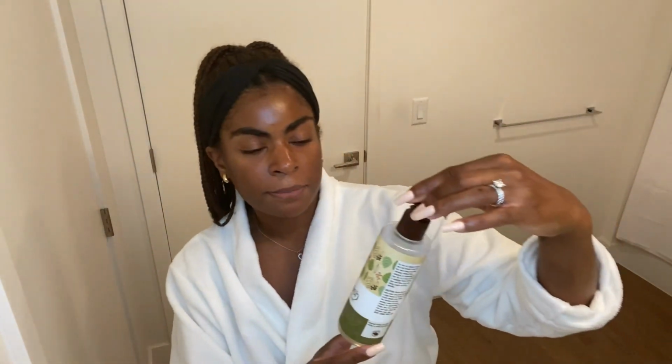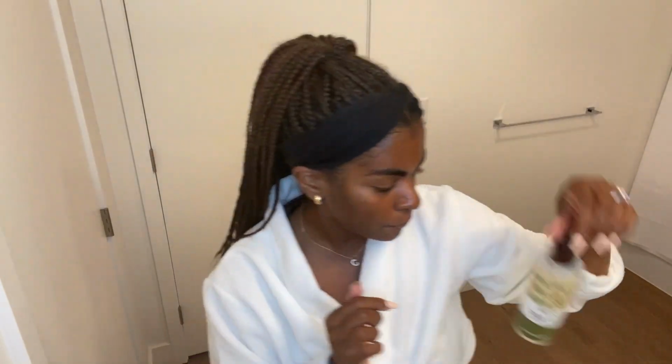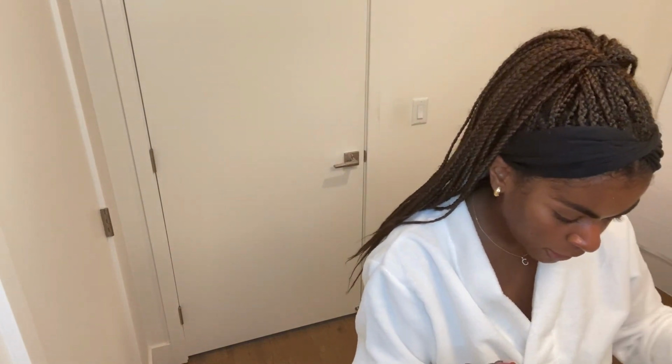Then I go in with my Trader Joe's face wash. It's a spa face wash with tea tree oil. I use this morning and night, as you can see. Ooh, I think I need to go get some more, but this is my Trader Joe's spa face wash with tea tree oil.